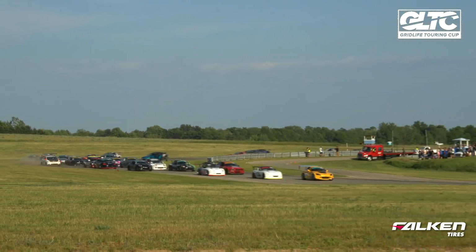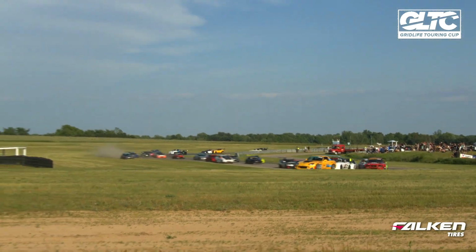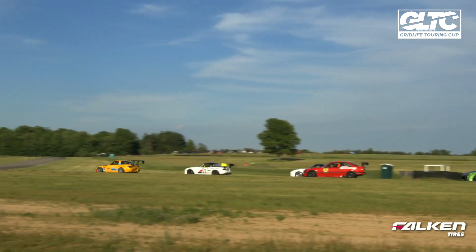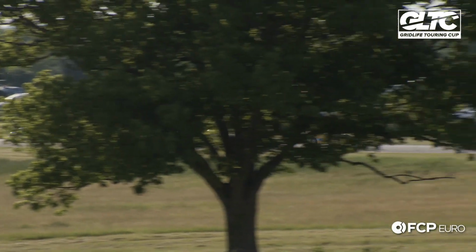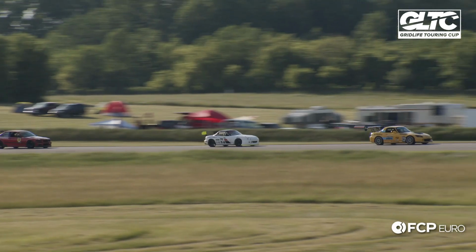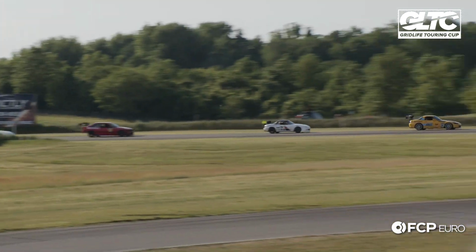O'Gorman leads the way through. Alessandrini dropping some tires off. One car way wide. I think that's Eric Meadows who's dropped tires off in the dirt. But through turn 2, O'Gorman, Tabb, and that's Aaron Lichty, last year's runner-up in the championship, and Ryan Upham side by side towards turn number 3. A frantic start here, as always, in GLTC.